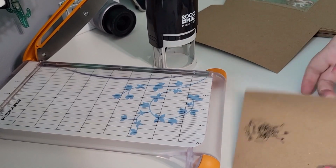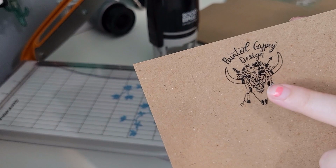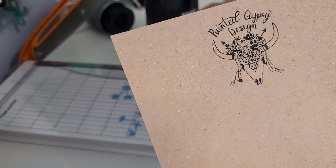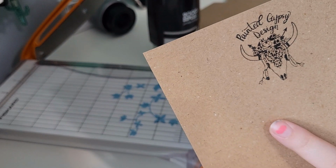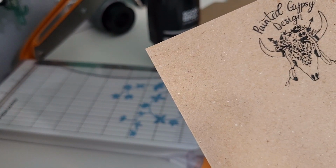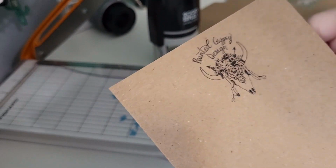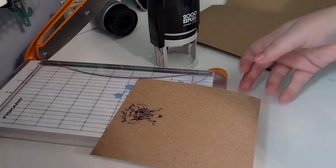So look at this. Isn't that amazing? They got the detail on my little cow head skull that I designed. I designed this on my iPad, and then I just sent them over a picture of my logo. They got the details of the flowers, the carved skull, everything. So I am so happy with it. Anyways, so that's what the insert looks like.